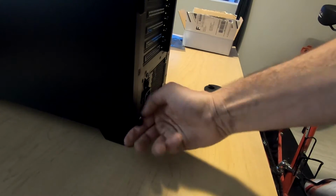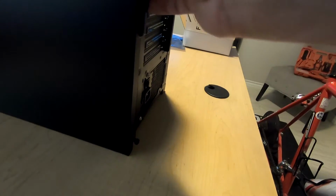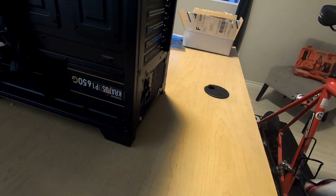Same as the other side panel, there are 2 screws holding this side of the machine's panel on. And the panel's off. There are a few wires. And here you go, all the fans are connected to this PC board. I have to track down which cable to disconnect.